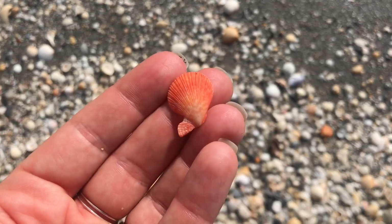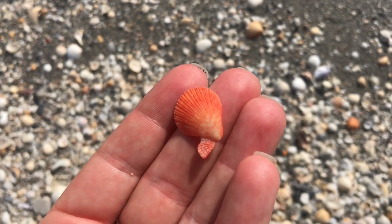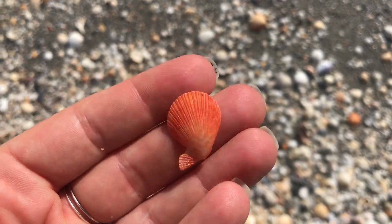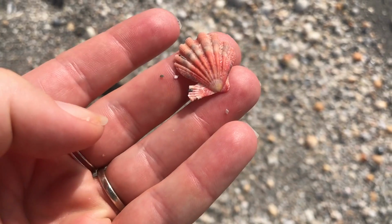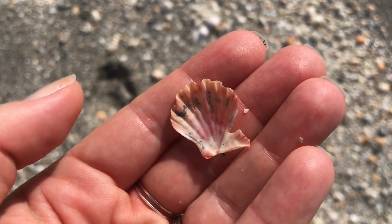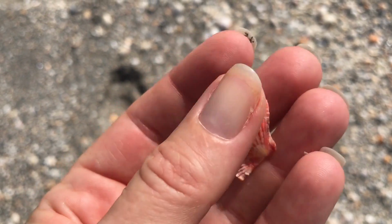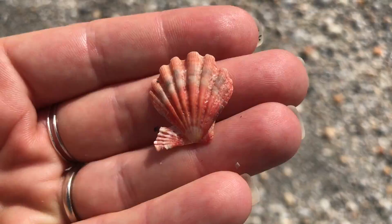Another one of those scaly scallops. Oh, they're so cool. I was just fascinated about how flat they were. Guys, I'm pretty sure that's a whole lion's paw. It's a little one, but isn't it cool? I hope that's what it is. If somebody knows for sure, let me know in the comments.